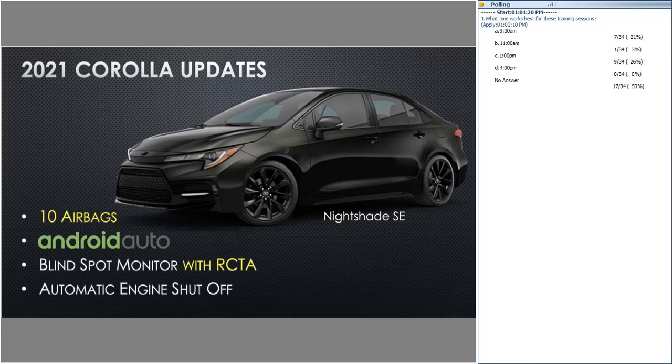So these are the updates for the 21 Corolla. 10 airbags is new for 21. Also, Android Auto finally makes its way to Corolla. When we launched the redesigned Corolla last time, we didn't have Android Auto quite ready yet. We just had the CarPlay. So now it has both standard Apple CarPlay and standard Android Auto.